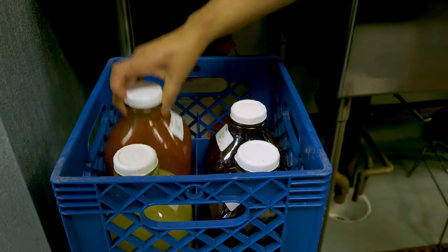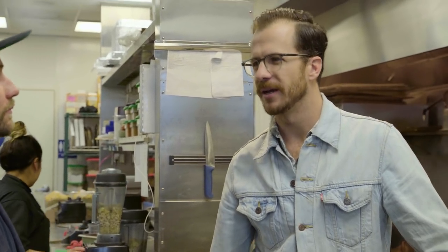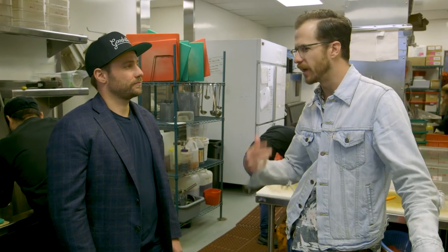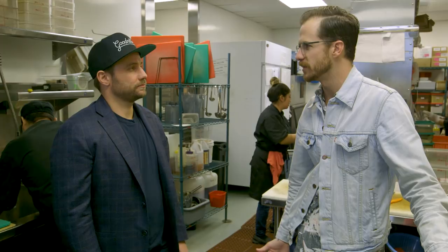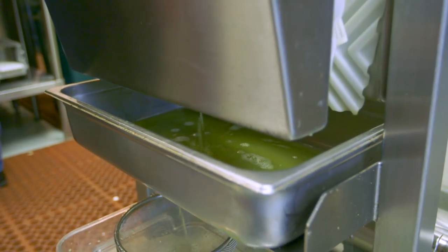It's probably habit from what we've been doing, and I've asked them to experiment with mixing it. But we have so many different mixtures. I have 15 juices on the menu, all different mixtures. We found it to be more efficient to just juice single ingredients, and they juice every day. Every day we're juicing so that it's as fresh as possible.